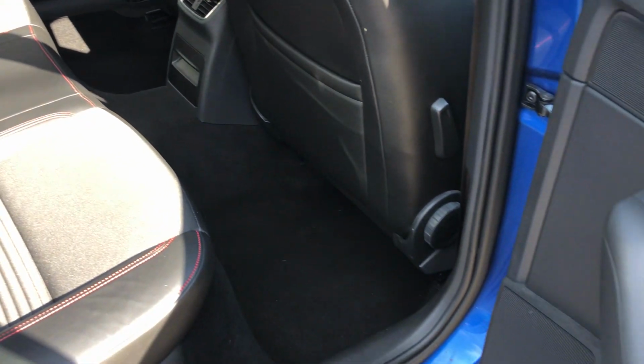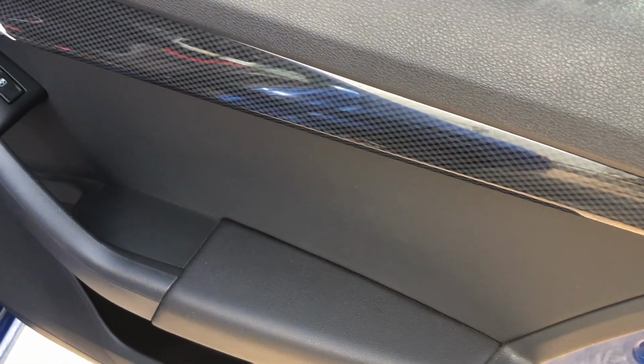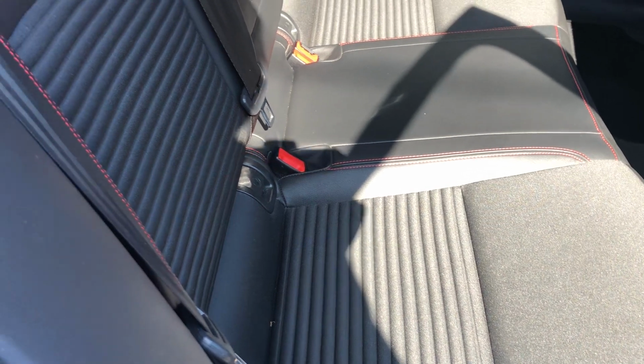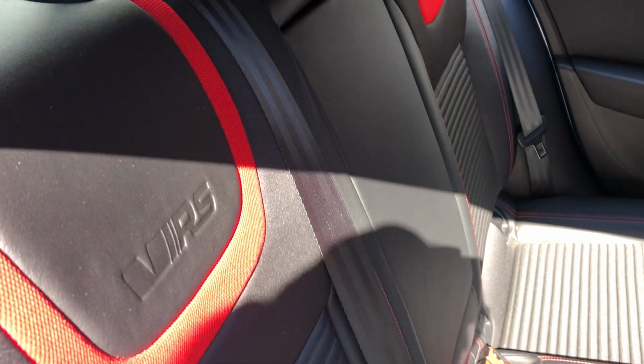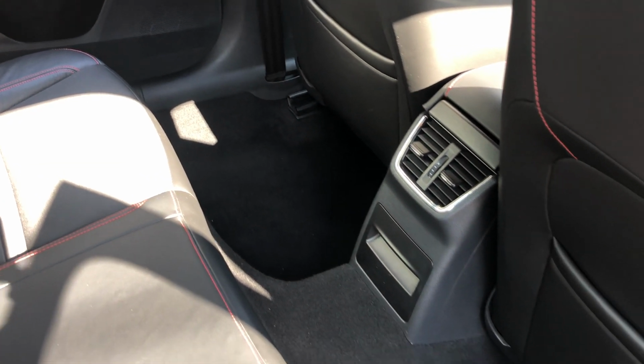On the door cards are in beautiful condition. There's no damage on them. We look at the seats in a bit more detail. Again, we can see it's half leather, half cloth. Isofix seat fixings for the children's seats. There's a large centre armrest that comes down as well. But the leg room is enormous. Perfect family vehicle.